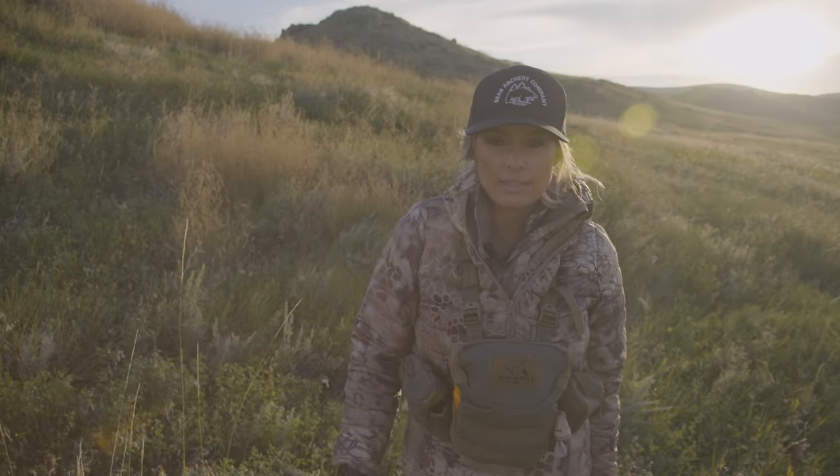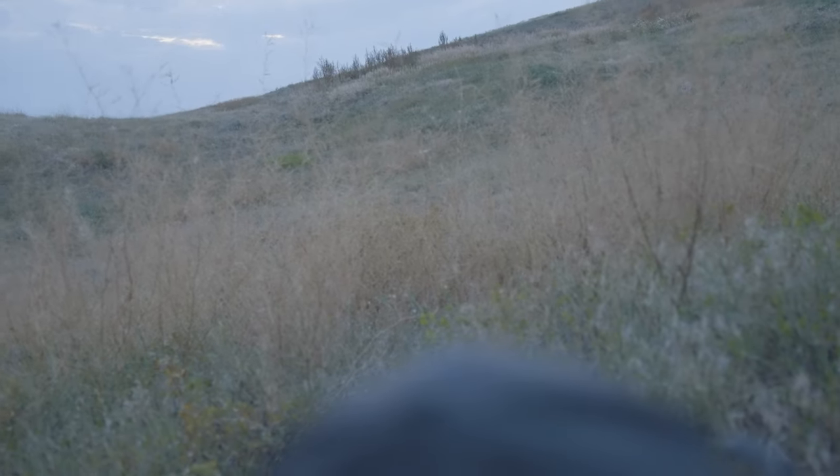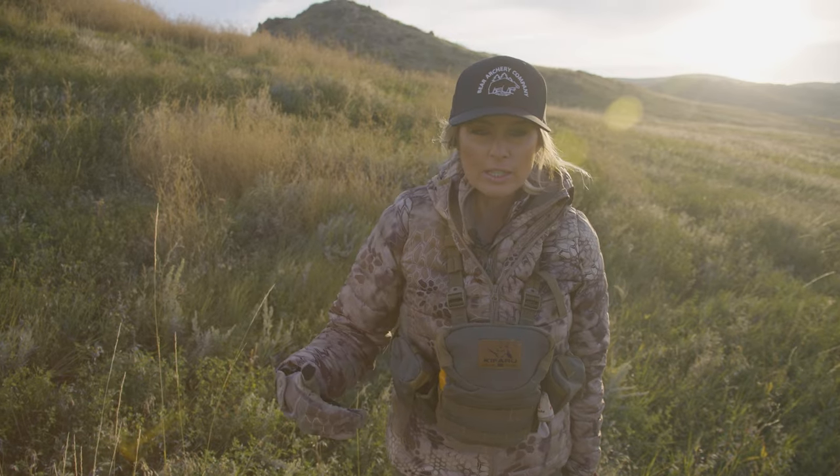Had a really close encounter with a really great buck last night. Unfortunately, the weeds in front of me kept me from being able to range or shoot. He was as close as 30 yards and then at times out to about 75 yards, and I just never got a shot on him.